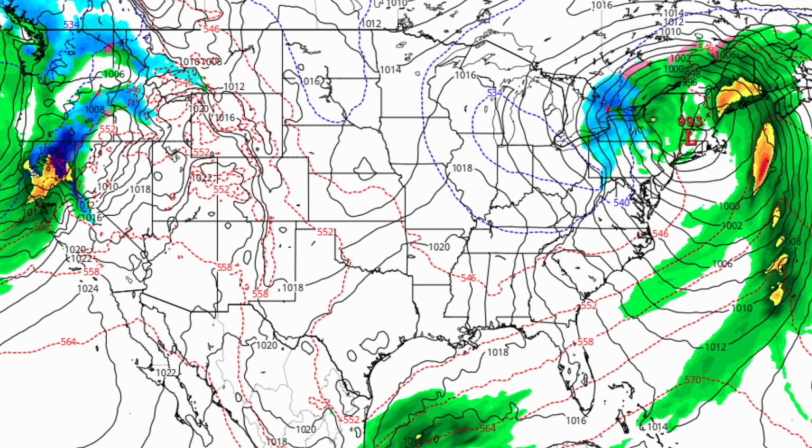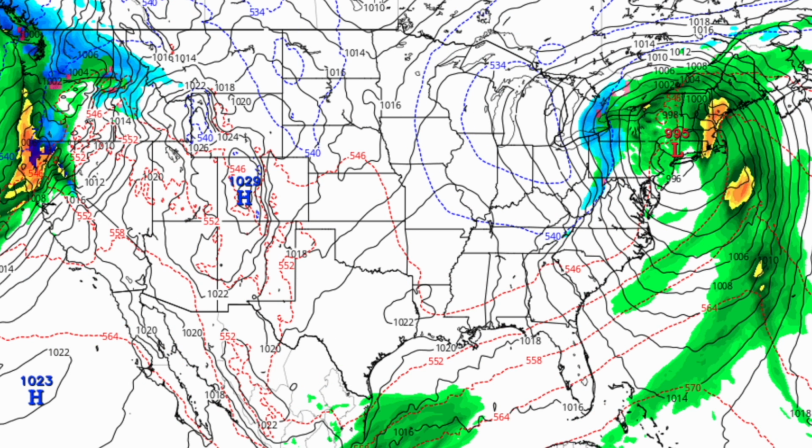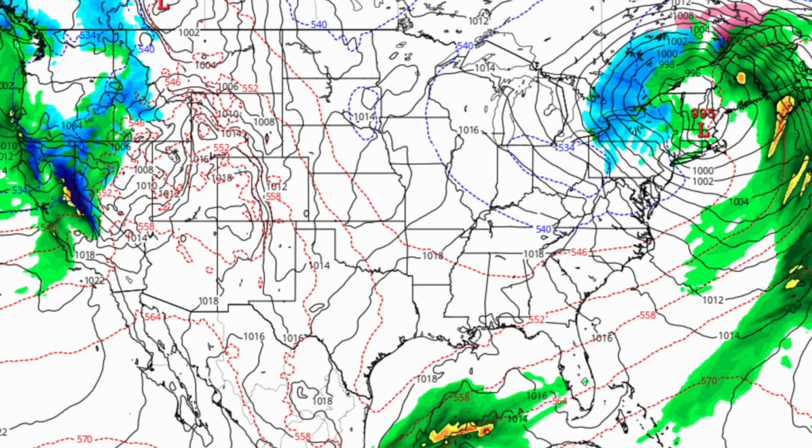After Christmas, okay, we get another thunderstorm to come into portions of the northwestern United States, as well as some very heavy snowfall, actually, in portions of Northern California, so look out for that.